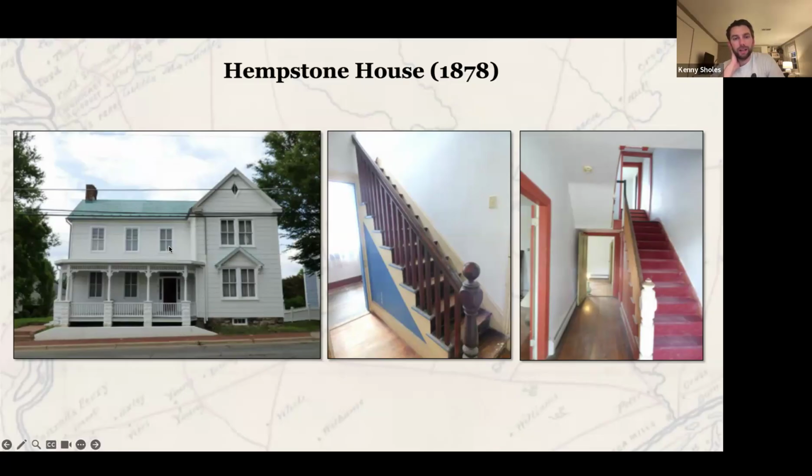It has some elements of Victorian and some interesting features, like the diamond attic window up top, which I've always thought was an interesting style choice that I haven't seen in other places. And so I'm excited to check this one out and see what it potentially looks like on the inside.